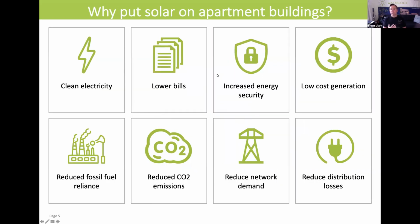So why might we put solar on apartment buildings? First of all, it's a clean source of electricity. It can lower bills for common areas and potentially individual apartments. When it's combined with batteries, it can provide increased energy security. It's reducing our fossil fuel reliance, reducing carbon emissions from our buildings. And during our hot summer periods in Australia, it's reducing network demand. And if you think about it, electricity that's generated locally on your roof doesn't have the distribution losses which are associated when you're transmitting power from the Hunter Valley down to Sydney.